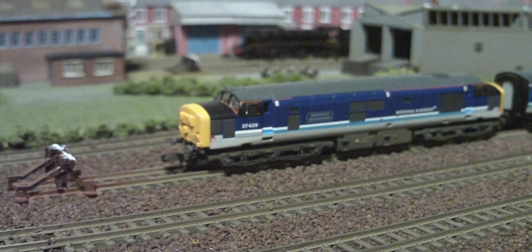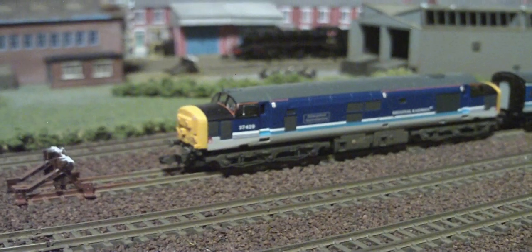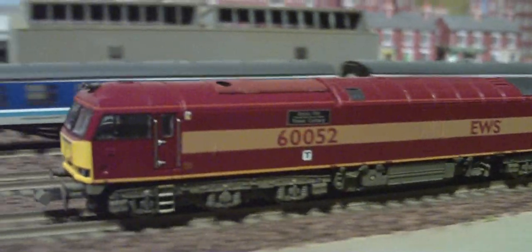And I believe there's a lot more. I think there's five or six more 60s gone out of storage and into the workshops at Toton to be transformed. And I've also done this Class 60, weathered the bogies. Have a look. Not too bad, eh? It's sprayed, it's not painted on.